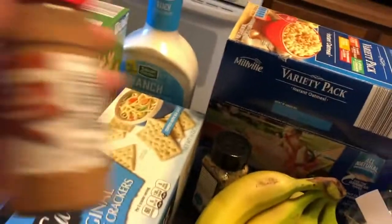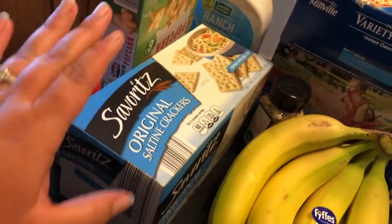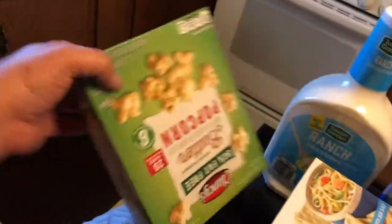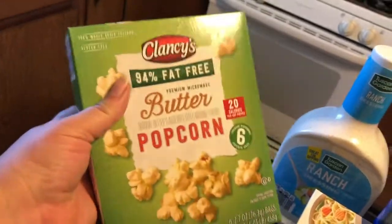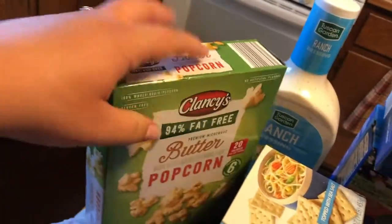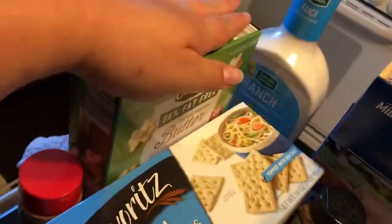Okay, I got a container of cinnamon saltine crackers to refill that little cracker tin I have. We got some regular popcorn. Levi has been begging for this. Normally we buy popcorn in the fall because it's more like a wintry, warm, cozy snack in my opinion. But he's been begging for popcorn. So we got him some regular as well.